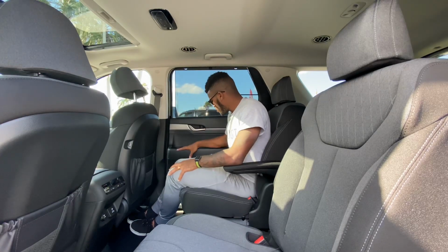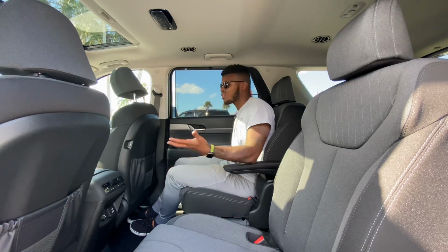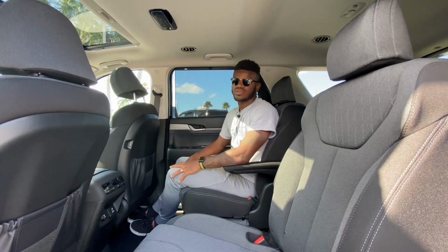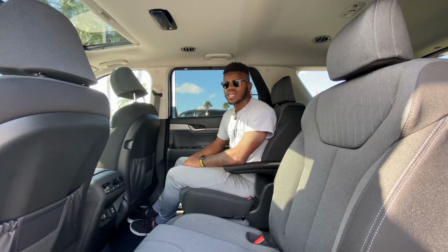You also have 2 cup holders here in the door, additional storage. But overall, the second row is very comfortable for somebody that's my height, which is an average height, 5'8". But overall, we're going to take a look at the third row and see how it actually holds up.